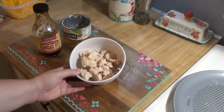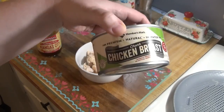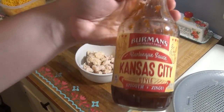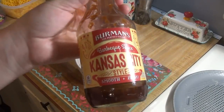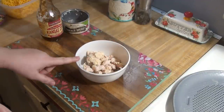So in here, I have a can of chicken. I am using canned chicken breast just because it's easy and we have a bunch we should use. So I've got that in here, and to it I'm going to add some of this Kansas City barbecue sauce. We really like this. It's from Aldi. I might need to get another jar out of the cabinet, but I'm going to go ahead and start with that and get the chicken coated with that.